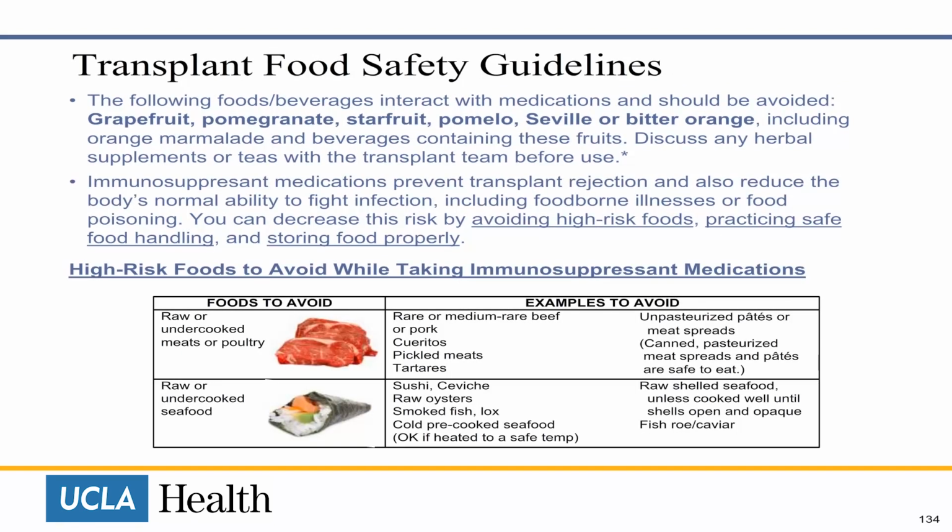Transplant food safety guidelines. The following foods and beverages interact with medications and should be avoided: grapefruit, pomegranate, starfruit, pomelo, Seville or bitter orange, including orange marmalade and beverages containing these fruits. Discuss any herbal supplements or teas with the transplant team before use.